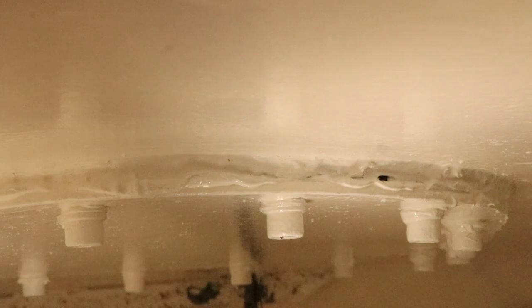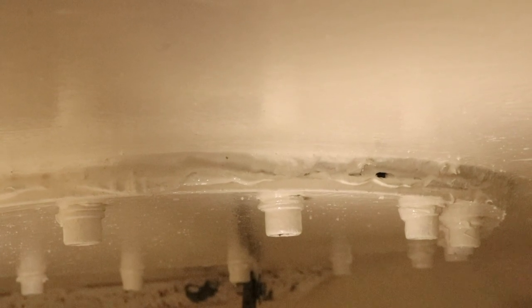So you can see that goo that's squeezed out between the plate and the bulkhead. That's the aircraft fuel tank sealant that we used. This stuff has the ability to have a massive amount of flex. Well, aircraft wings have huge flex in them, so this is going to take any impacts that we have.